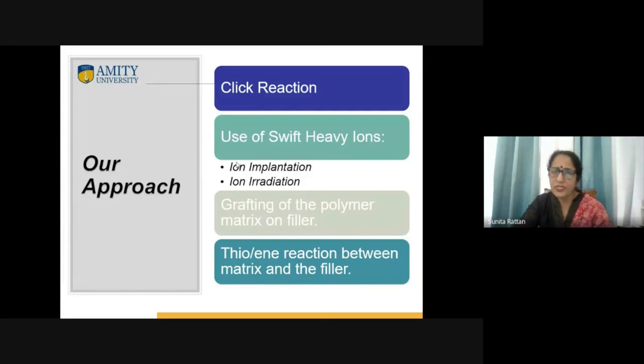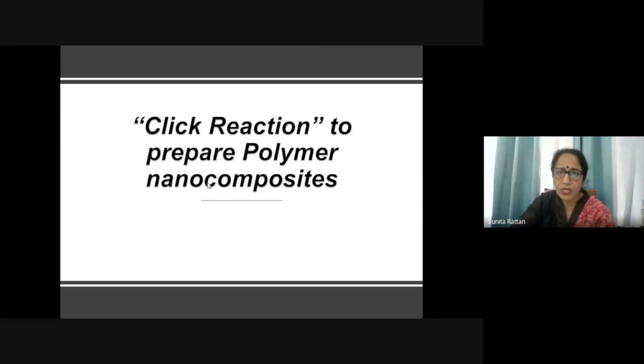Our group has started some approaches. We have prepared the polymer nanocomposites through click reaction. That is one approach. Another is use of swift heavy ions. Third is grafting of polymer matrix on the filler. Fourth is thiol-ene reaction between matrix and the filler, right? So today I will be discussing these two, click reaction and use of swift heavy ions. So first I'll go for click reaction to prepare polymer nanocomposites.